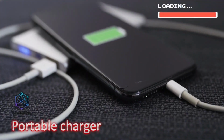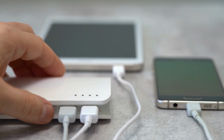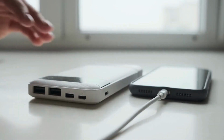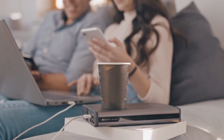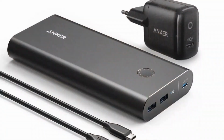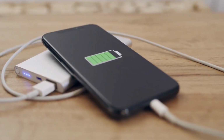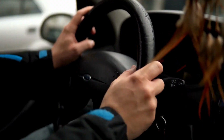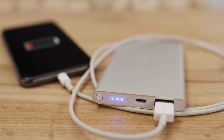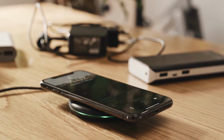A portable charger, also known as a power bank, is a handheld device used to store electrical energy and recharge other devices, such as smartphones, tablets, and laptops, when their batteries are running low. They are useful for road trips, as they allow you to keep your devices powered even when you're on the go and don't have access to a power source. Portable chargers are a useful tool for any traveler, as they can be used to keep your devices charged no matter where you go.